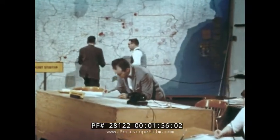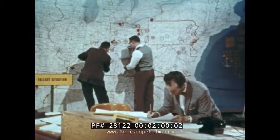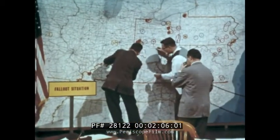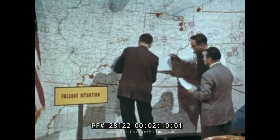The USA, almost 3.5 million square miles. And at the other end of our scale of size, tiny dust-like particles. They too have a name. And the name is fallout, radioactive fallout.